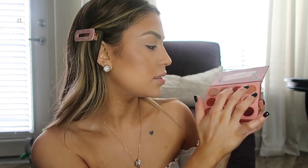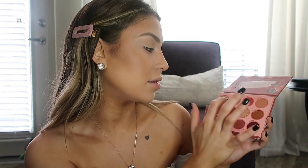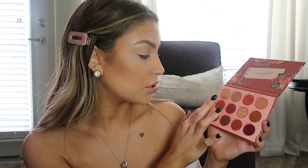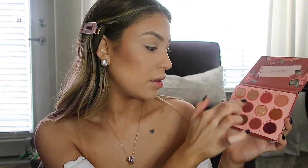I'm probably gonna mix this color, Copycat, and a little bit of Pink Slip into the crease. And then I'm gonna apply a little bit of this orangey tone, which is called Pass It On, just slightly in the crease as well. And then pop a little bit of this brown, and then maybe like a shimmery color. We shall see.